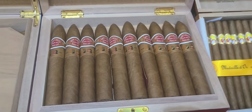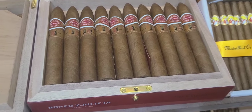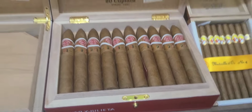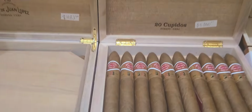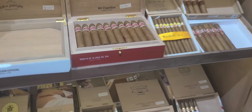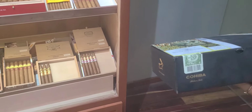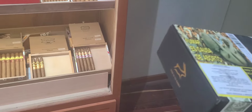3,300. Oh boy, I tell you. 30,000, it's going to be about $1,700 a box, which corresponds with the price per piece. And then these are the Cohiba Siglo de Oro. It's Siglo de Oro. It's just the Year of the Rabbit.